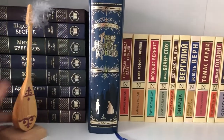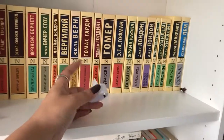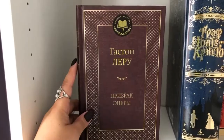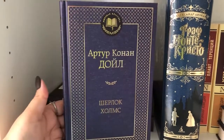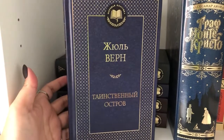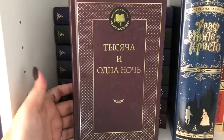Firstly, I have this national Kazakh instrument called dombra and a little tea light here. Let's start on this side. The books here are from the same collection, so they look similar. The Phantom of the Opera by Gaston Leroux, The Garnet Bracelet by Alexander Kuprin, Arthur Conan Doyle and his Sherlock Holmes, 20,000 Leagues Under the Sea by Jules Verne and The Mysterious Island by him, The Master and Margarita by Mikhail Bulgakov, Jane Eyre by Charlotte Bronte, and 1001 Nights.